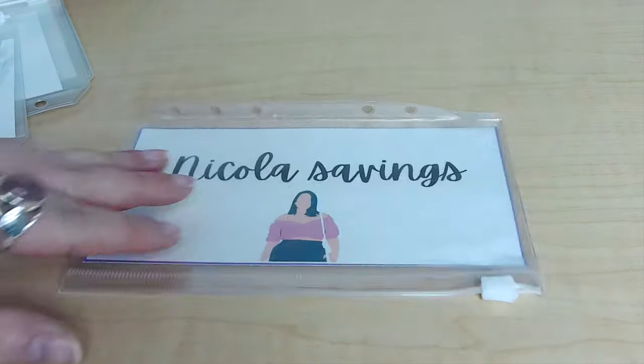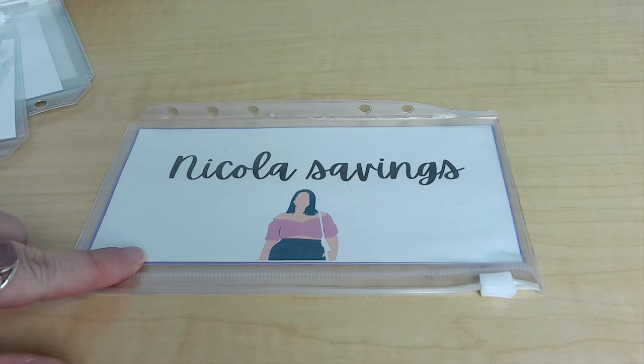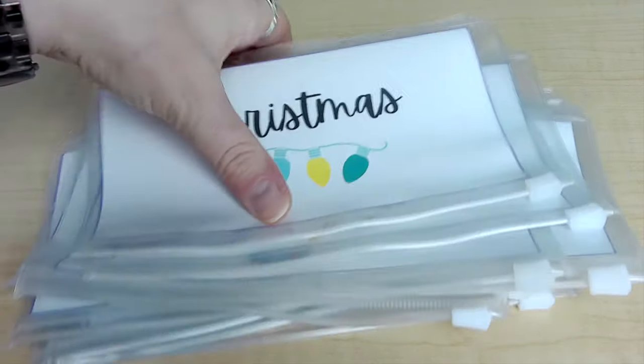And last year, most of the time, nothing ever went in this because all of the other ones are more important. Mine is at the bottom of the pile on purpose because it's not important, but it'd be quite nice to be able to save something for me. But maybe Disney is for me, and then everything else is just a bonus. So they're my sinking funds.